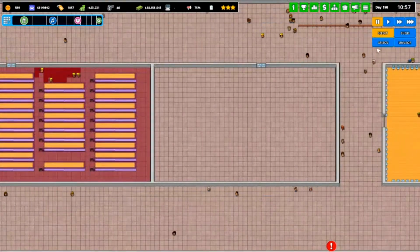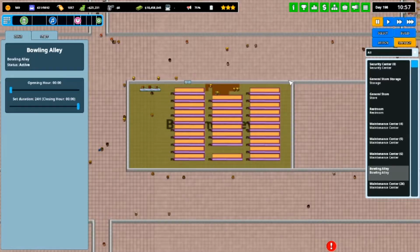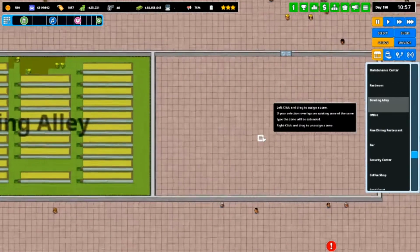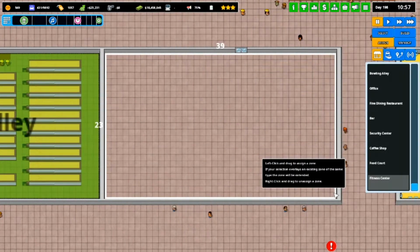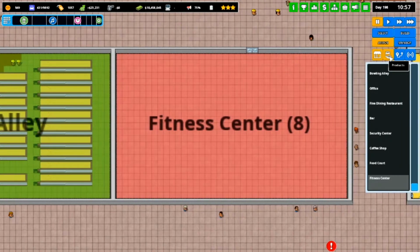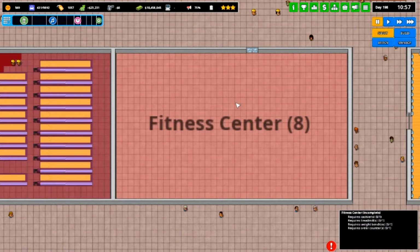And then this is going to be the fitness centre. Before I do that, I'm going to get rid of that number. Right, you are a fitness centre. Then we assign, manage. Hold on, let me think. What am I doing?